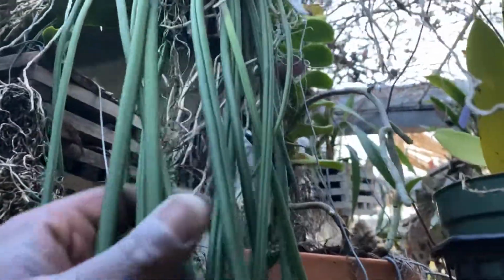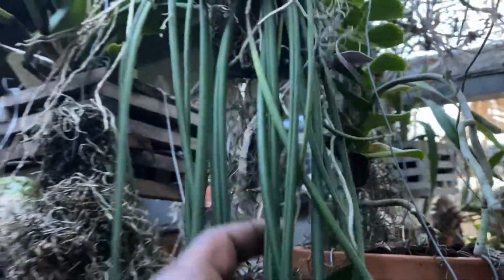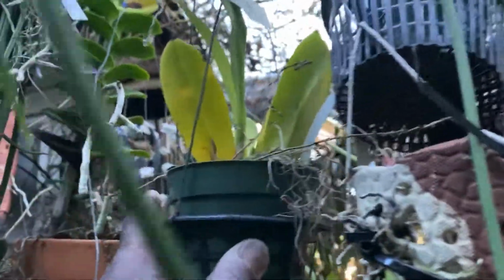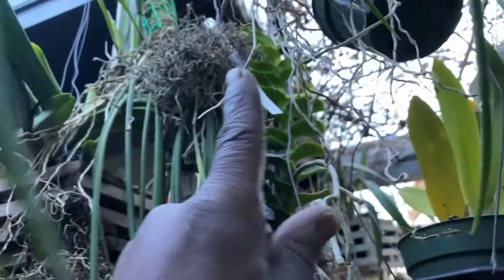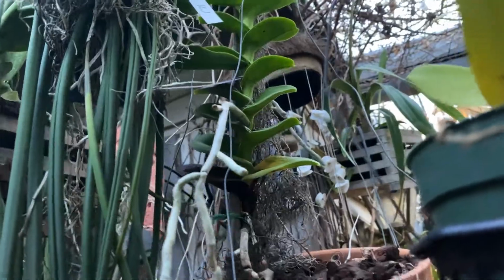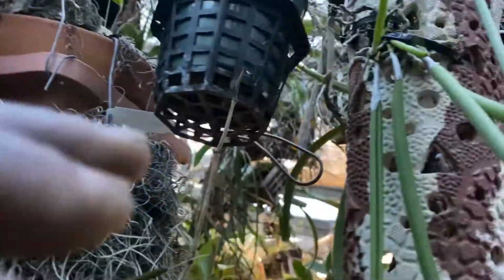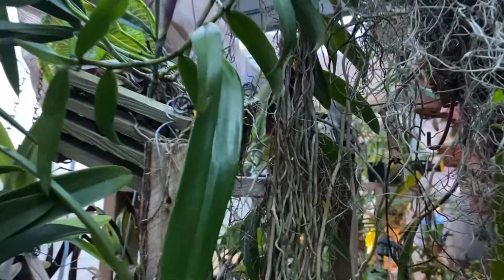My Trichocentrums up here. This is my Stacyi. They do like it drier in the winter. And here's another one. This is my Nanum here. This is Nanum, and this is another something like that. That's my Jason Fuchs. This is my Trichocentrum bracteata, which obviously got cold. And really nothing over here.